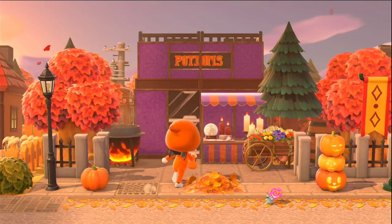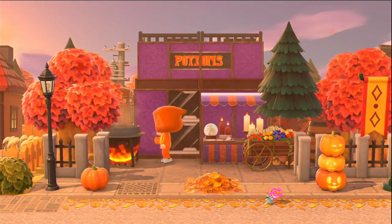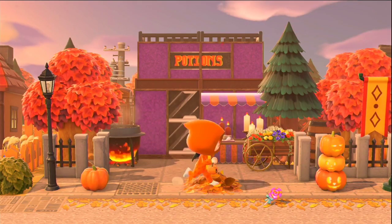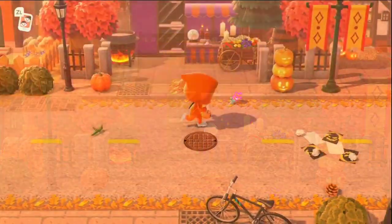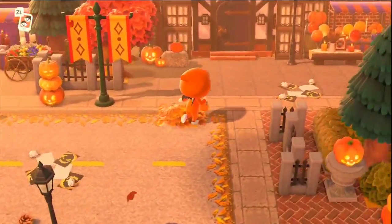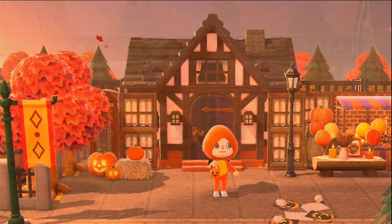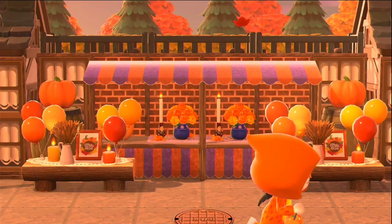And you know, if we were a couple of weeks ago and I had a bit more time to be decorating my island, I would have definitely built that somewhere on my island. But for right now, I'm at a bit of an impasse because we are again only one week away from Halloween.